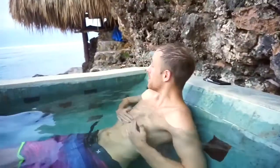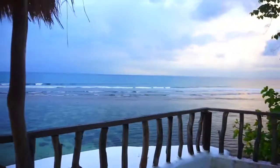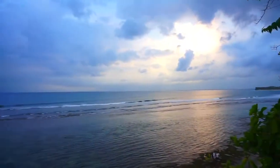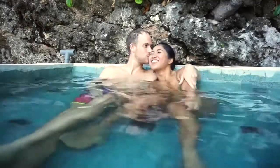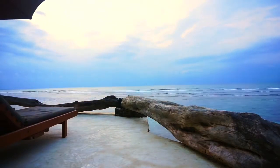Watch out for the monkeys. If you leave any food around, we had monkeys crawling in, and it kind of scared us in the very beginning. We had to close our doors. We had to get the lady to come in and protect us from the monkeys. But in all honesty, they weren't dangerous. We were just freaked out. But we had beautiful sunsets here on the cliff sides overlooking Uluwatu.